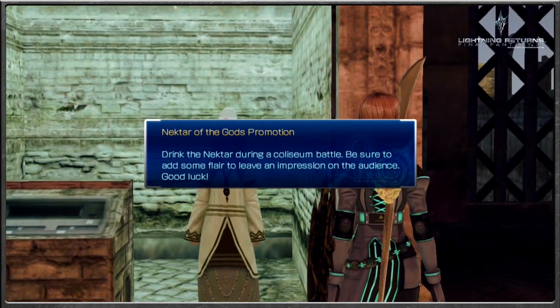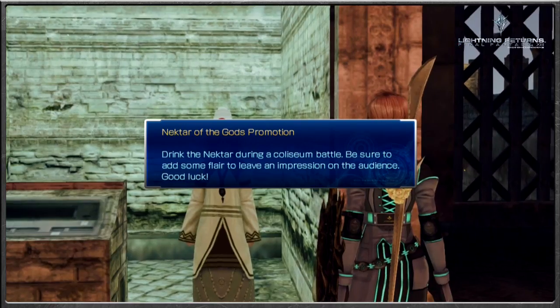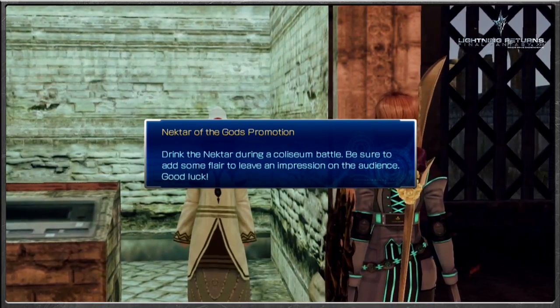Seems there's a quest that never ends. Drink the nectar during a Colosseum battle. Be sure to add some flair to leave an impression on the audience. Good luck.